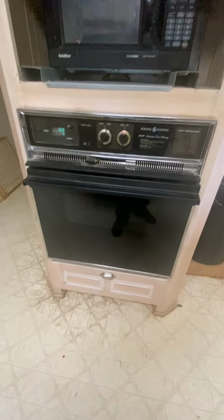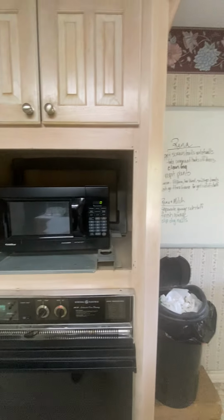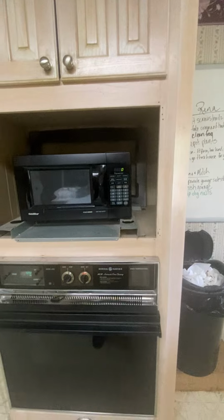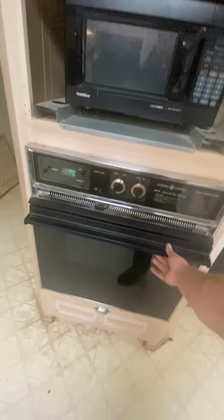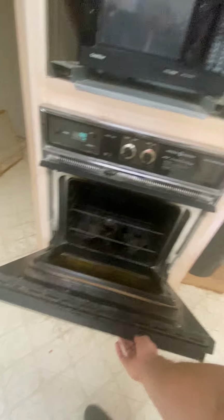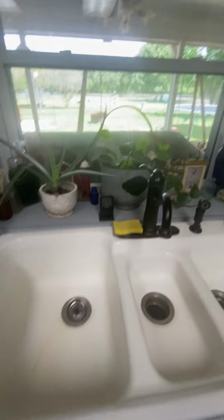Oven here. This might have been a built-in microwave at one point. It's no longer. The oven looks original. She still feels warm. They must have been here before I got here. Sink.